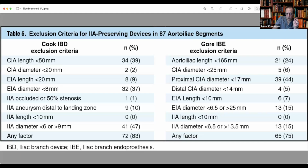The common iliac artery should be more than 20. This is exclusion, that's why I said less should be more. The common iliac artery should be more than 20 to accommodate the main body. External iliac artery should be more than 20. Internal iliac artery diameter should be more than 8. The internal iliac artery length more than 10. And the internal iliac artery diameter, as I said, between 6 to 9.